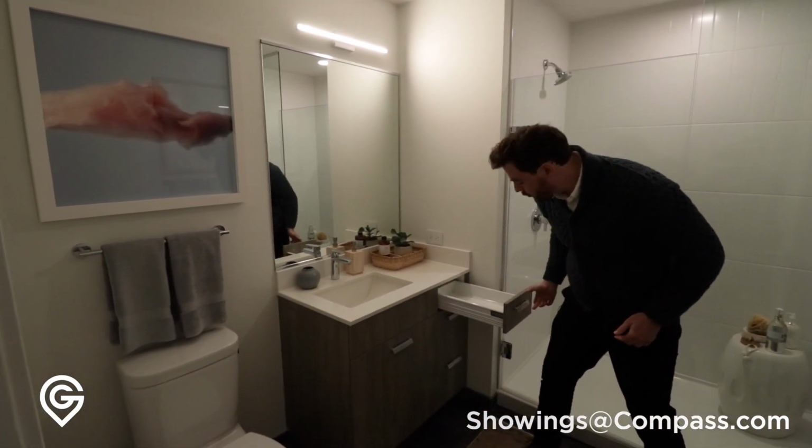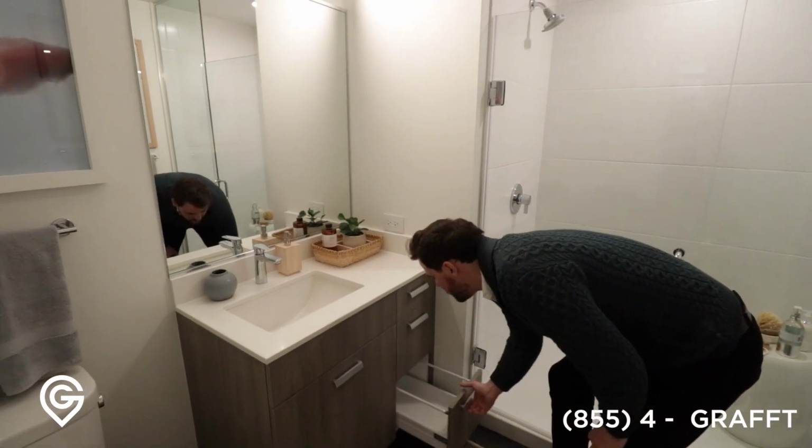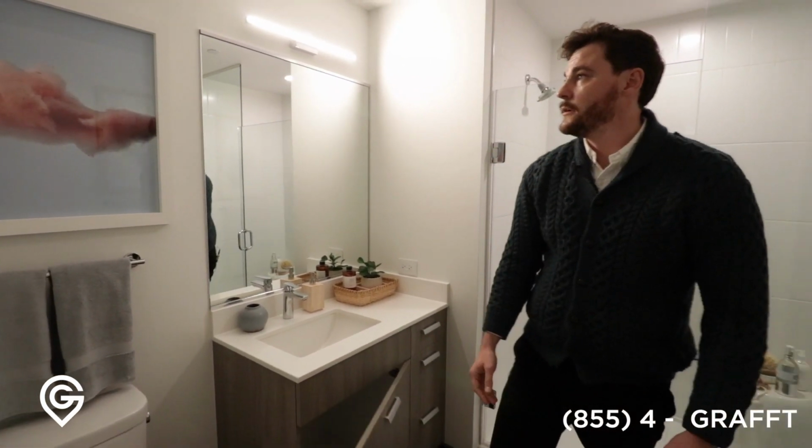I love that they have drawers. You don't always get the drawers, and it's a huge plus to have it, especially in a unit of this size. And then you have tons of storage underneath. That's the studio. Let me know if you want to see it.